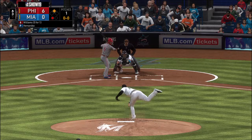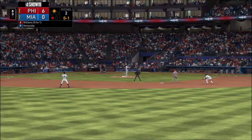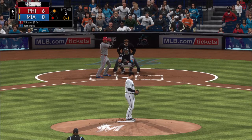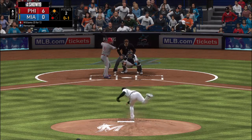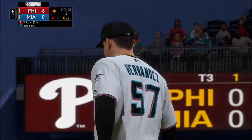From the stretch, here's the pitch. Fastball in there for a called strike. Still only 1 out in the inning. Good change up there as he takes command. 0-2.